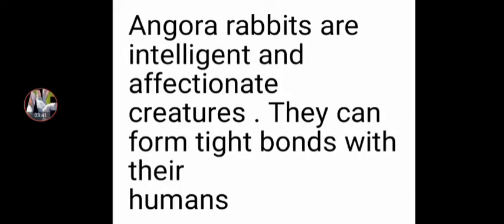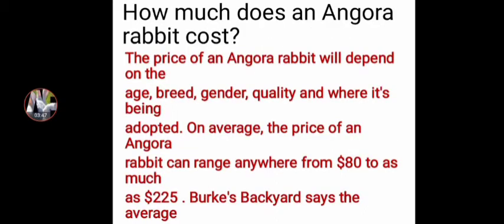Angora rabbits are intelligent and affectionate creatures. They can form tight bonds with their owner. Angora rabbits are excellent for wool farming, and their average price is at a high cost.